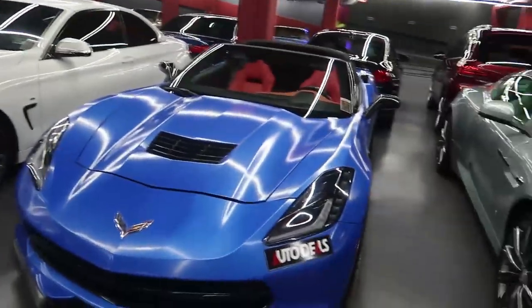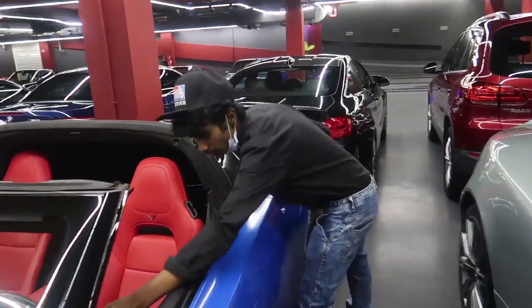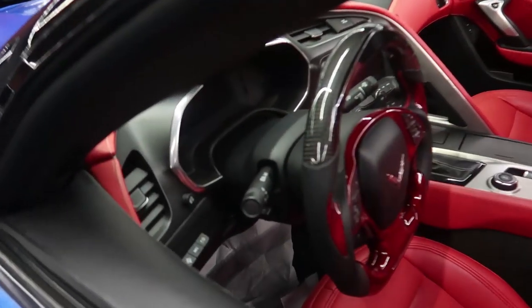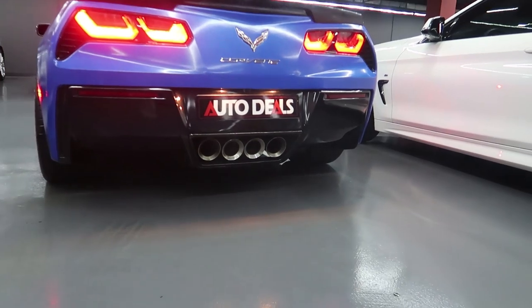A lot of classic Bentleys. We have a lot of Bentleys. Some crazy, yeah. An actual carbon fiber. I'm not sure whether that's original carbon fiber or not.